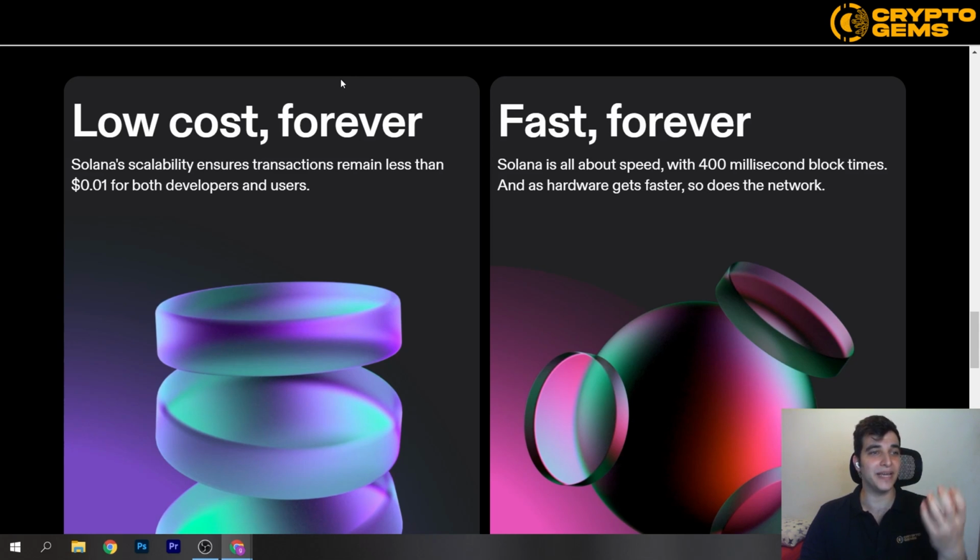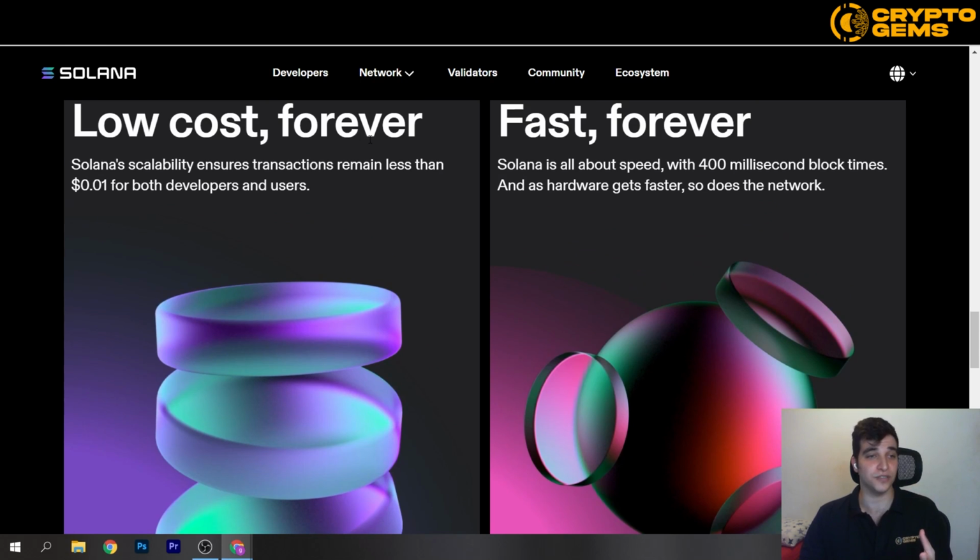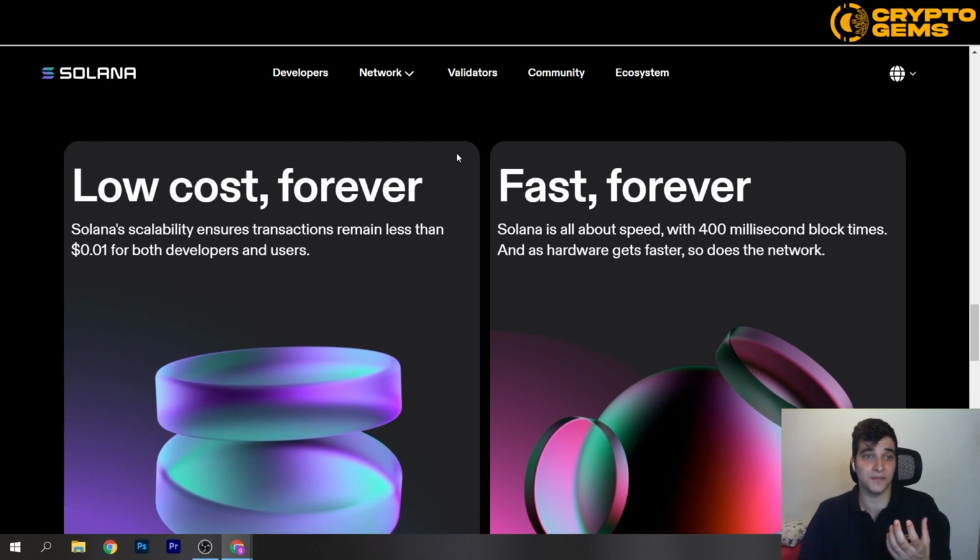Another amazing thing in Solana is that it's low cost, like most projects in the beginning, but what makes Solana so amazing is that Solana will be low cost forever. They ensure that transactions will remain less than $0.01 for both developers and users, which makes the process very smart financially to start working with it.